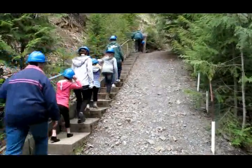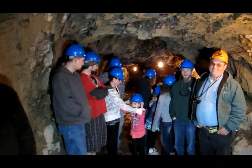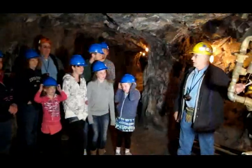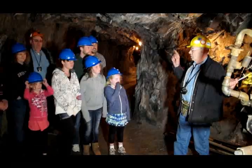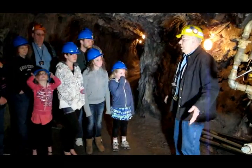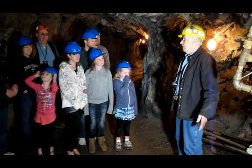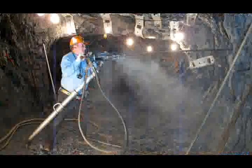You get to wear these cool hard hats, and you'll get to go underground in a silver mine. It's a great tour. It's educational and it's fun. Listen to what Wally has to say. This is what they use when they're diamond drilling to find ore. They drill out in the walls, sometimes 100 feet, sometimes 2, maybe 1,000 feet. They go different depths until they find that ore.